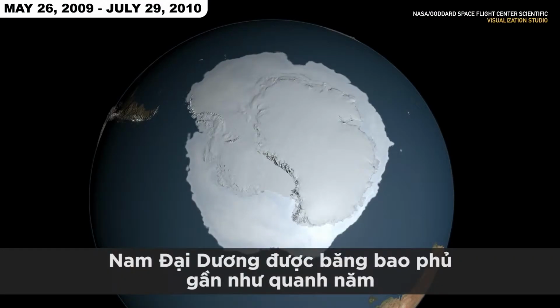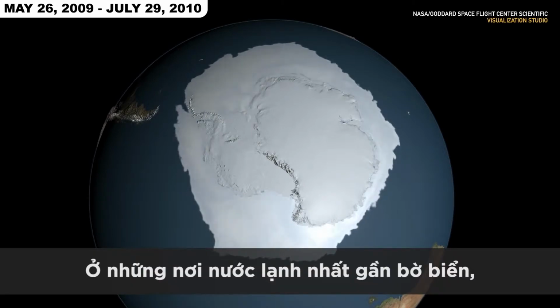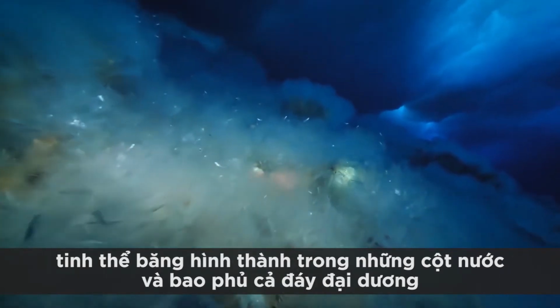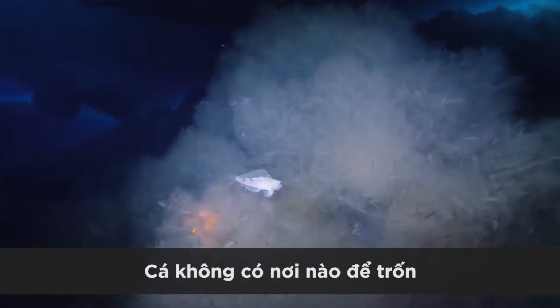The Southern Ocean isn't totally frozen over, but it is covered by sea ice for much of the year. In the coldest waters near the coastline, ice crystals form in the water column and mats of ice blanket the ocean floor. For the fish, there's nowhere to hide.